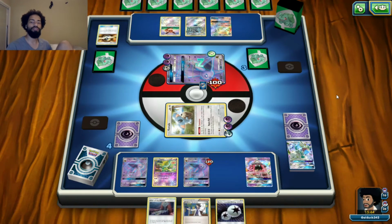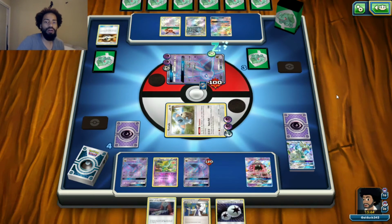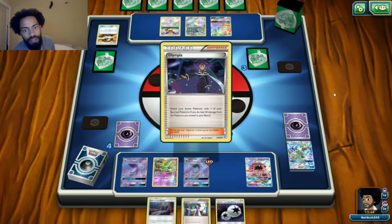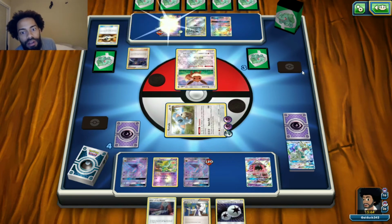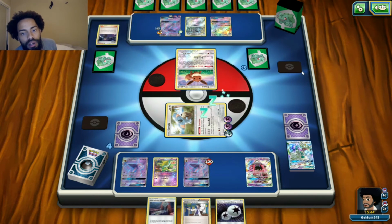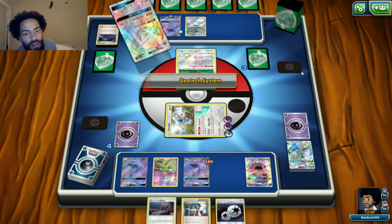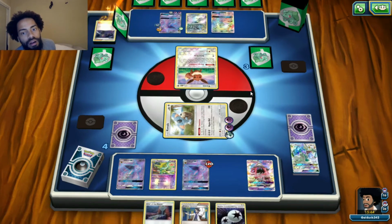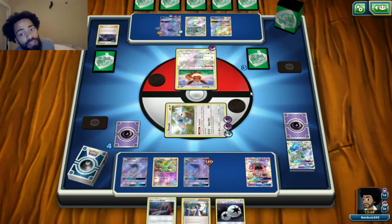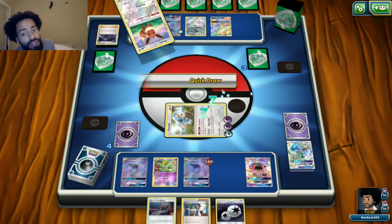If he doesn't have a trainer to switch out, that's a knockout on the Espeon. Of course he has the Olympia. 30 heal. Bam. And the switch. But now we have an Eevee. A baby Eevee. So that might be a free knockout. Or he might just attach an energy and retreat.